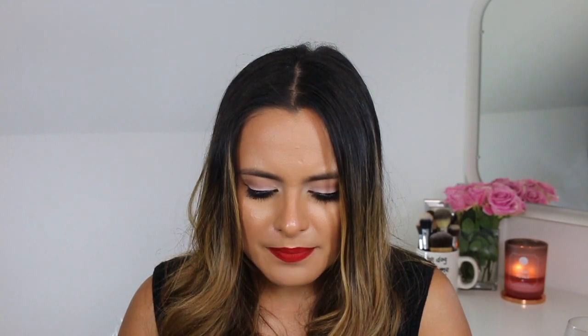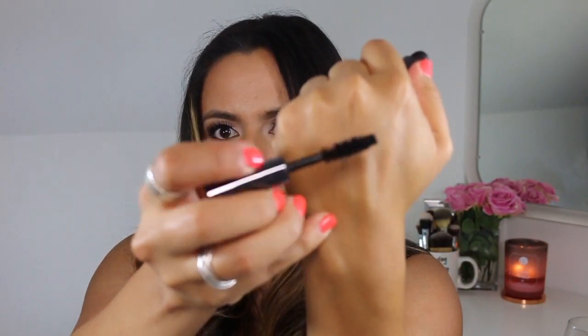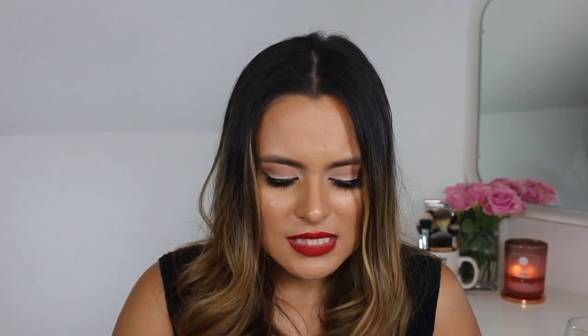Let's have a chat about mascaras. This is the Urban Decay Perversion Bigger, Blacker, Badder. These are 2 deluxe size sample minis, and I love this wand. This is one of my favorite mascara ones. I have repurchased this. I did upgrade to a full size.